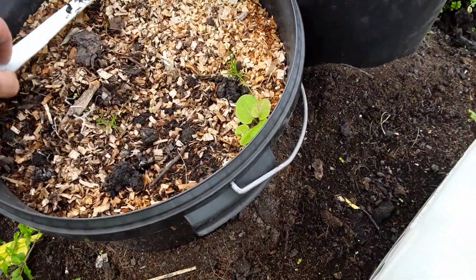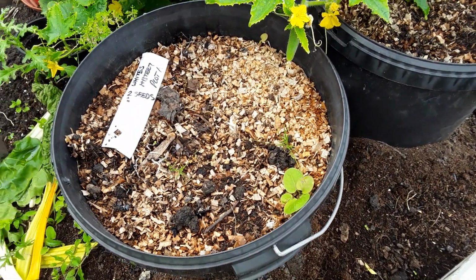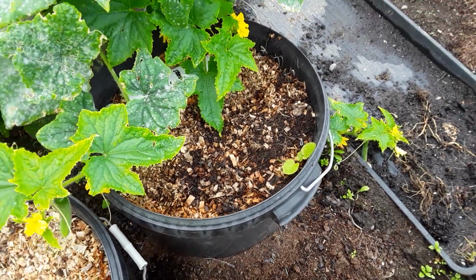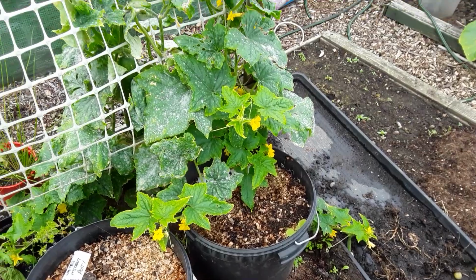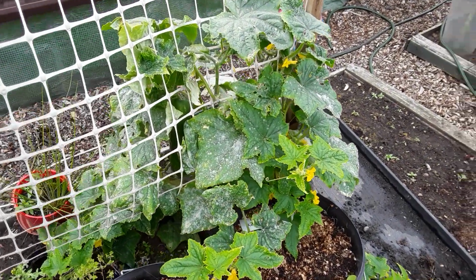These are the potatoes from starting in autumn. So they're the whites, the mystery ones, and these ones were the purple, the blue potatoes. And we've got a cucumber there.